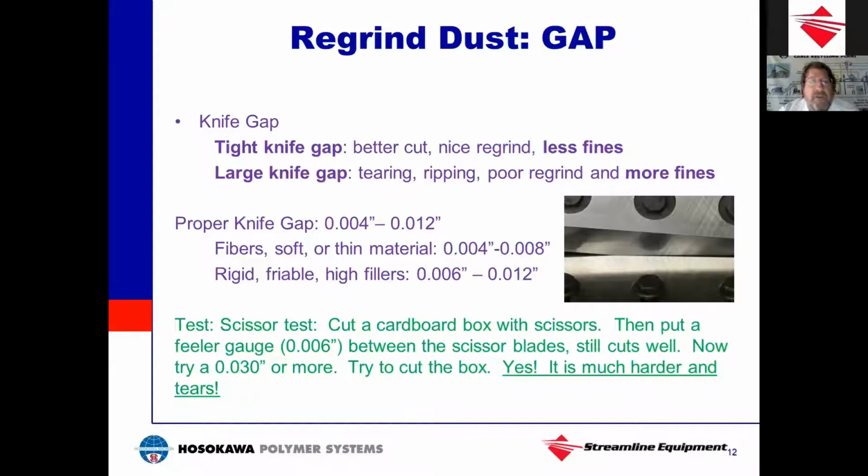If you have a rigid material, friable material with a lot of fillers, whether it's glass, TiO2, or calcium carbonate, you can live with a little bit bigger gap. That material will tend to break. If you have a runner and you can actually break it in your hand, you need to cut it, but you also don't need such a tight knife gap. One exception to this that I'll say is if the material is running real hot, or on a lot of our real large granulators where we have 200, 300, 400 horsepower, you have to be careful.